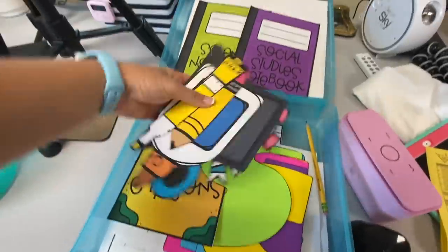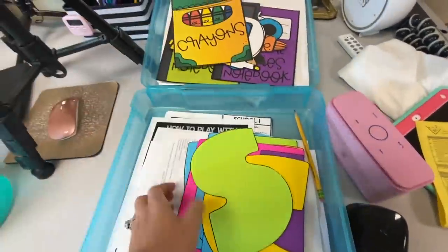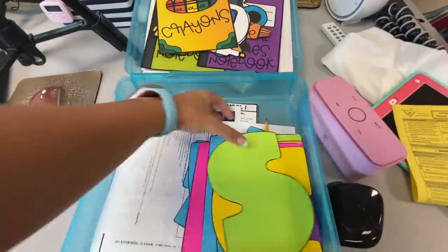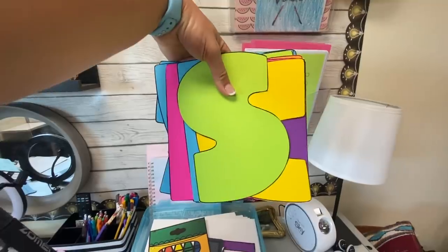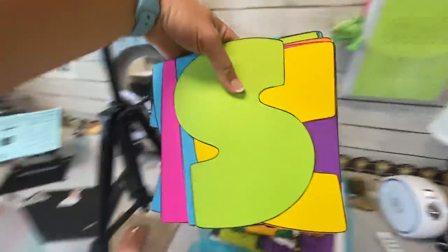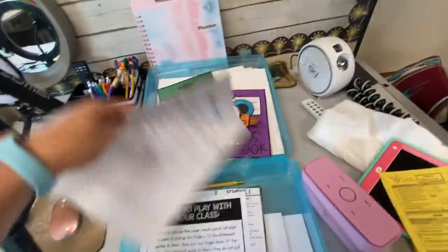So I have those. And then these are the letters that are gonna go on my board that I'm gonna make right now. It says, science is like magic, but real. So I'm gonna hang that right now. I do need to print out some clip art to go on it. And then what else did I bring?